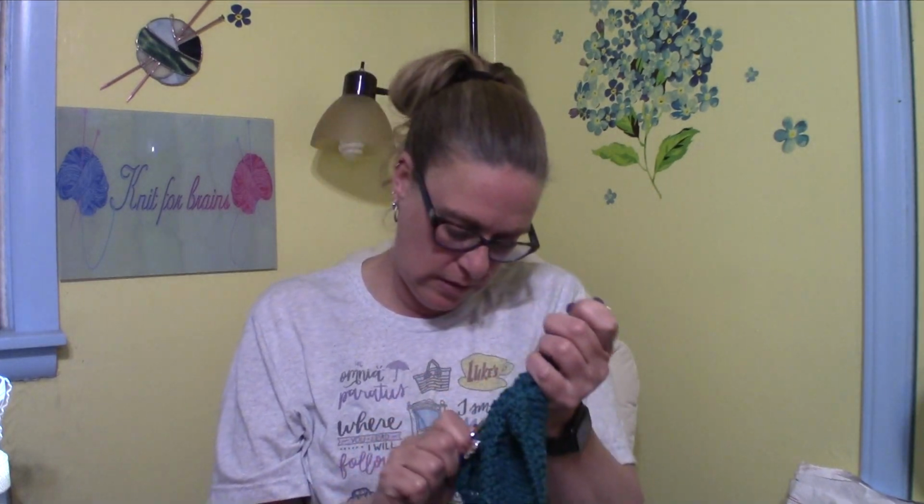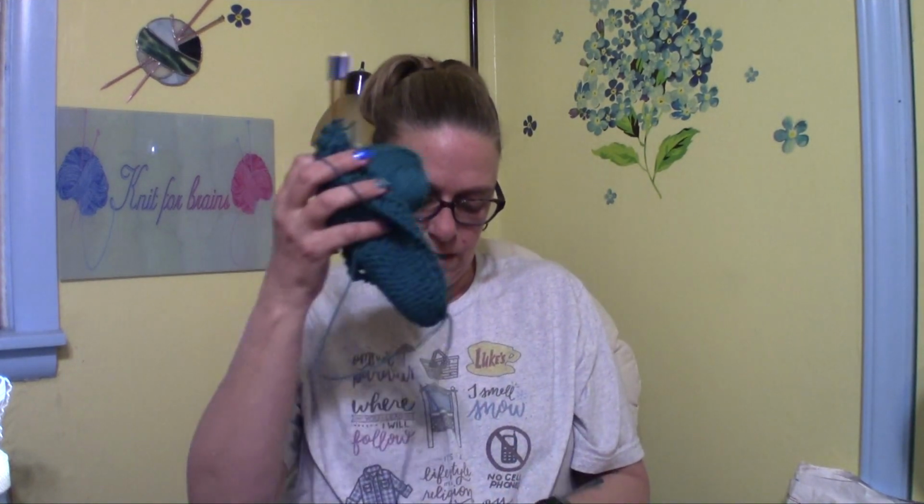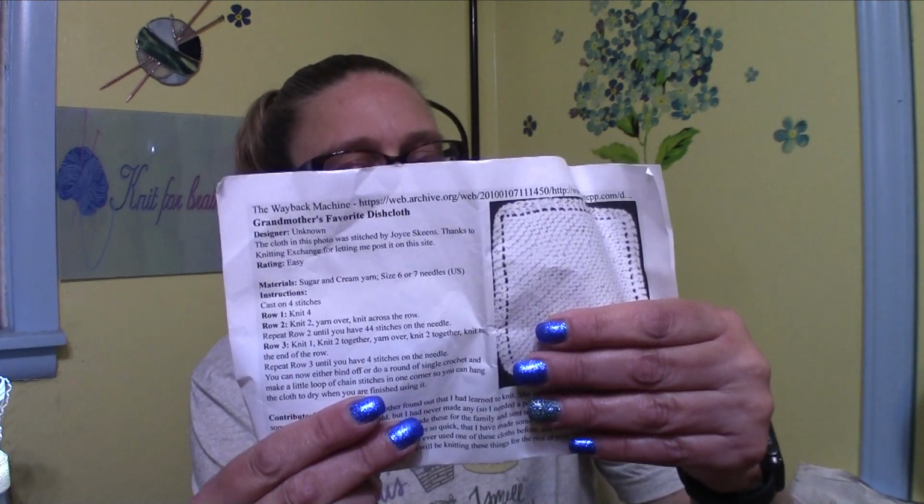I just like to keep one of these on the needles, and it looks like I'll have enough to do a 3rd one out of that yarn. And I've talked about it a gazillion times. The pattern I use is a free pattern, and it is Grandmother's Favorite Dishcloth. If you just Google that, it will pop up.